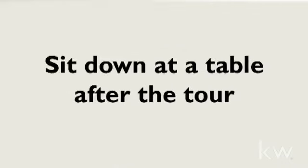It's a mistake to try to sit on a sofa or in a living room. You always want to try to get to a table. It's going to help you spread out your materials a little bit. Once you get to the table and everybody has sat down, you will feel a very awkward moment in the room. This is when the room kind of gets a little goofy because sellers might have their defenses up.